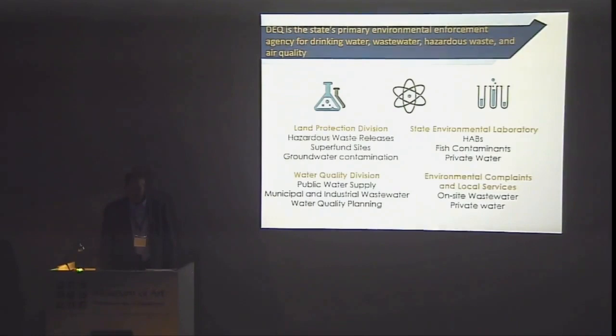We have six different divisions in DEQ. Four of them deal with water in some form or fashion. Everything from hazardous waste releases, Superfund sites, groundwater contamination, harmful algal blooms, fish contaminants, private drinking water, private wells, public water supply, municipal and industrial wastewater, and water quality planning.